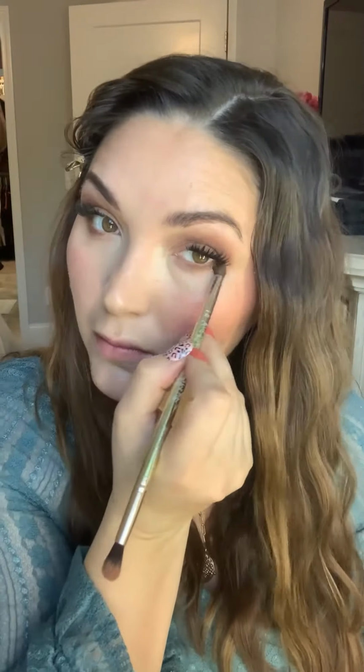Here I am using the color Claire, which is a really pretty pink, like a neutral warm pink. And then I'm going in with the color Sedona in the outer crease, like corner crease, and I'm just buffing that in. And this brush is our eyeshadow everything brush. I think it's now just called eyeshadow brush, and it's amazing because it's double-ended, and you have the nice fluffy side as well as the smaller side to do more detailed work.